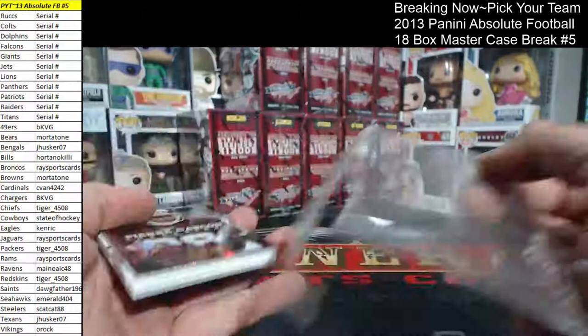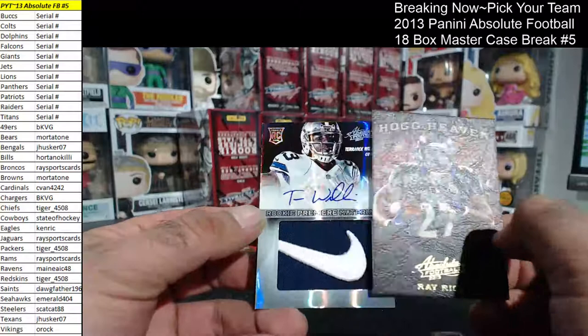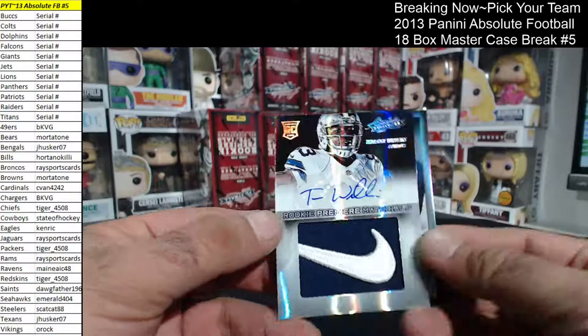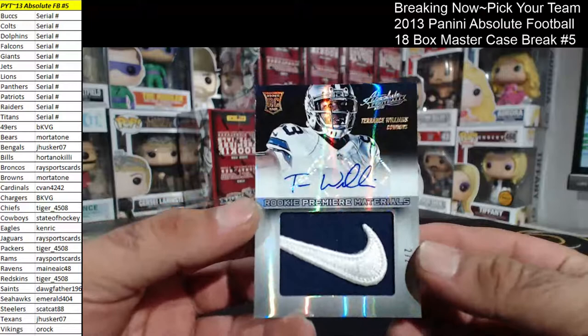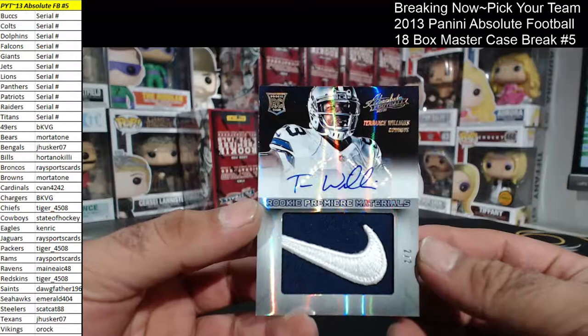Ray Rice and... Wow, 2 of 2 for the Cowboys. 15 of 49. Who's got spot 5? Boom, Jerry. Tom Brady. Pretty sure Nathan will hook you up on that.